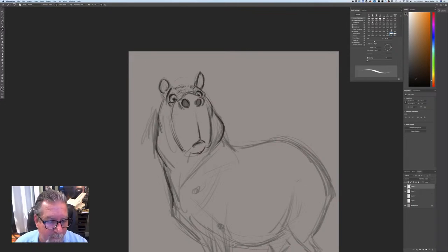This guy's kind of funny. Never drawn a capybara. It's kind of fun. Animal fact: the jaguar is the capybara's main predator. I pretty much knew that one. That's the apex predator of the Amazon.